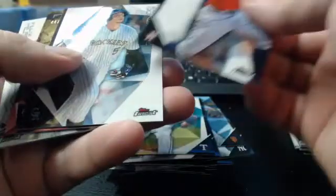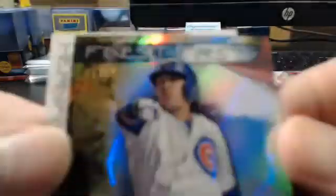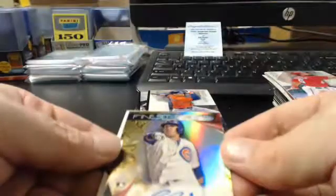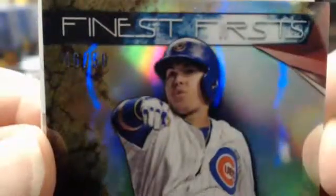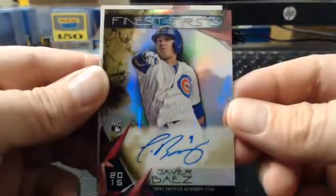Okay, looks like we got some interesting action here. Finest first. I can't get it to focus. So we got 3 autos out of this box. Finest first for the Cubs. Will you focus? Good gosh. 46 out of 50 for finest first. Javier Baez.